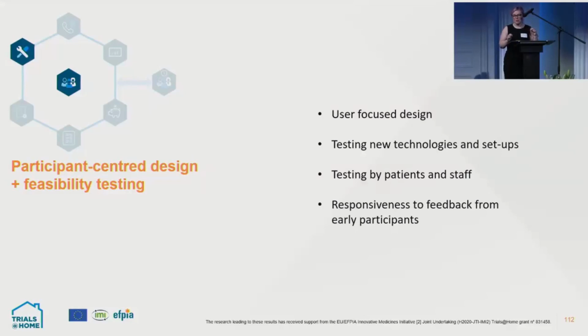I'll emphasize again the importance of a user-focused design, testing new technologies and setups, testing by patients and staff. We must use things like user acceptance testing, dry runs. If you're unfamiliar with how to use a particular technology in your trial, consider conducting a pilot trial or a feasibility study. And be responsive to the feedback that you're collecting from participants. If a participant tells you, I hate wearing this device, take that feedback and edit appropriately as you go.